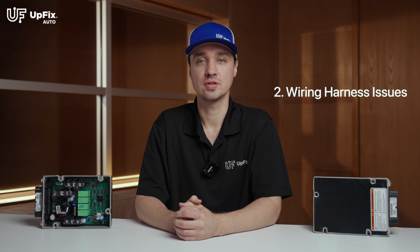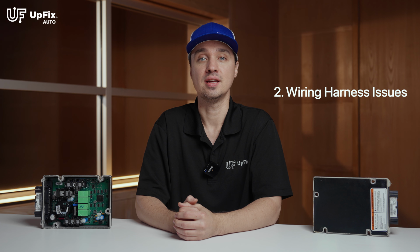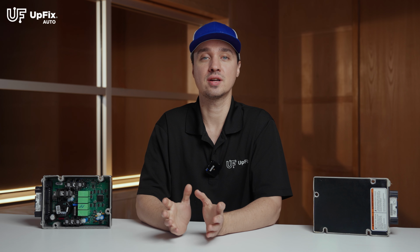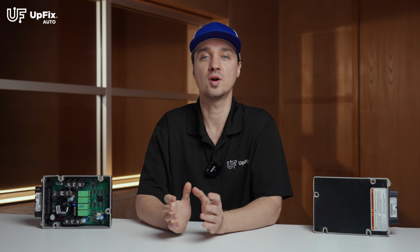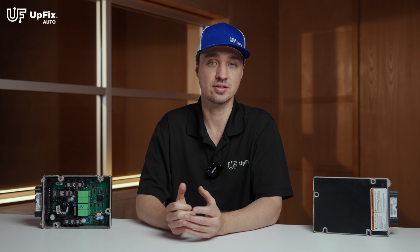2. Wiring harness issues. The wiring harness running between the IDM and injectors is exposed to extreme heat, vibration, and even contamination from grease and oil. Over time, this exposure can cause the protective coating around the wires to break down, leading to intermittent or permanent electrical shorts, which can severely damage the IDM and injectors.